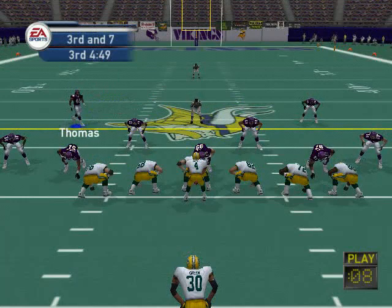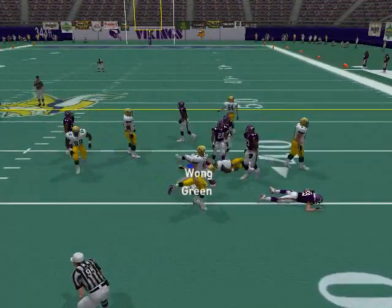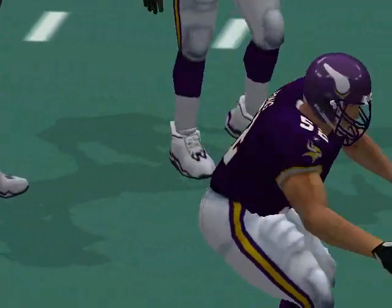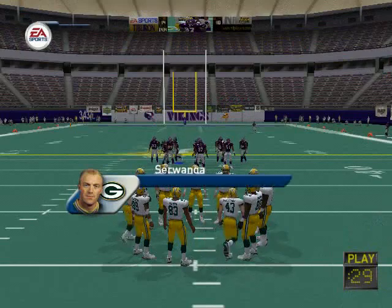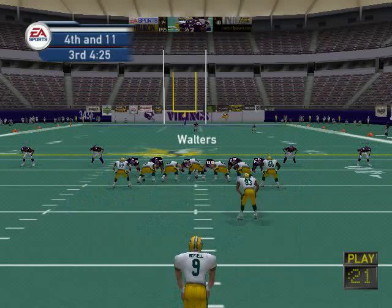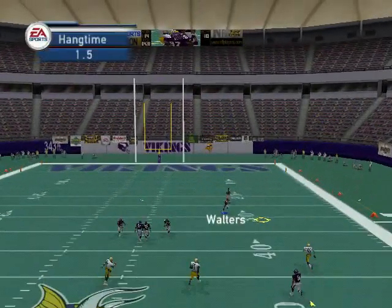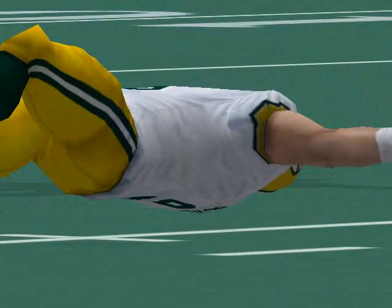They're going to have to hurry to get this play off. And he gets the toss. Green gets the call. Wong hauls him down behind the line. Loss of 4 yards. Number 9 back to punt. McGarahan with the takedown at the 31.